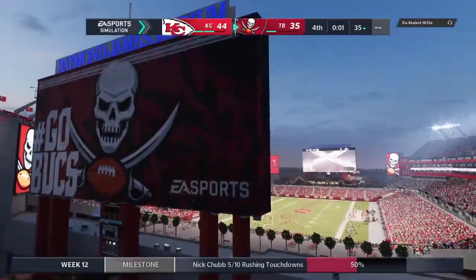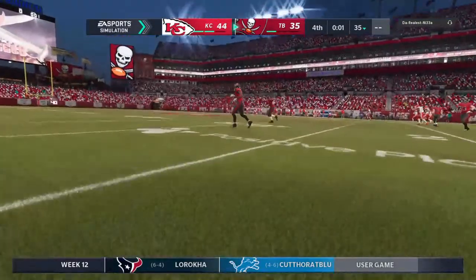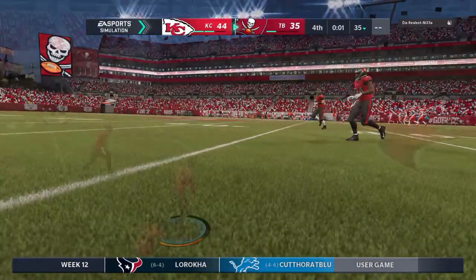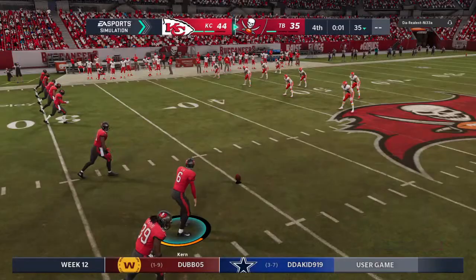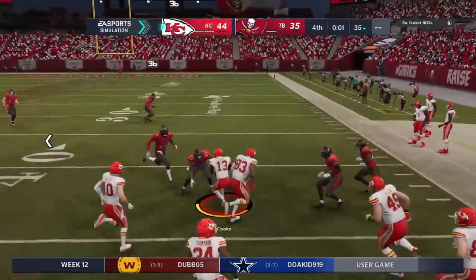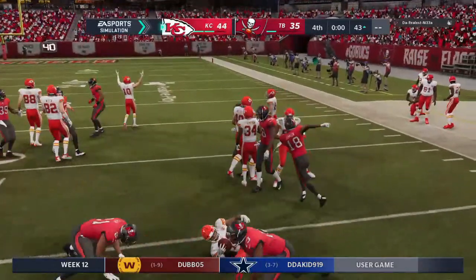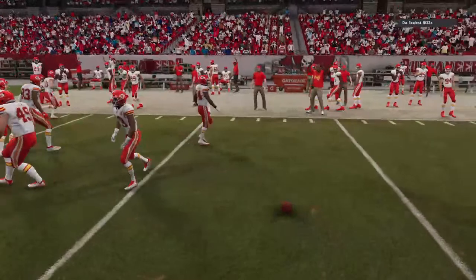And incomplete as the clock stops here with just 1 second to go in this football game. So time definitely not in their favor. Down 2 scores, but they'll try the onside kick. And this is going to be recovered by the hands team. And that should just about put a capper on this one, by Kansas City.